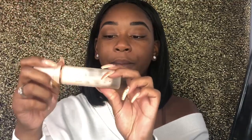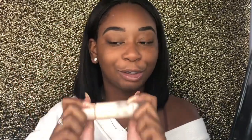But without further ado, I'm done talking. We're gonna skip right into the tutorial, and I hope you guys like my Fenty face. Okay, so the first thing from my Fenty Beauty I'm gonna be using is the Fenty Beauty Soft Matte Pro Filter Instant Retouch Primer. It's one of my favorite primers, and as you can tell, I'm getting pretty low, so we're gonna use that as our base.